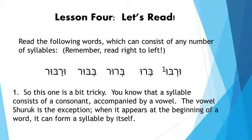Read the following words, which consist of any number of syllables. Remember, read right to left. Urabu. Okay, so this one is a bit tricky. You know that a syllable consists of a consonant accompanied by a vowel. The vowel shuruk is the exception. When it appears at the beginning of a word, it can form a syllable by itself. So, urabu, baru, barur, babur, urabur.